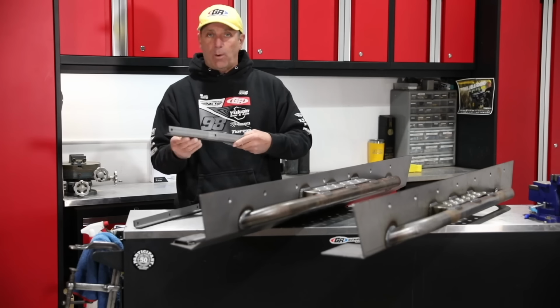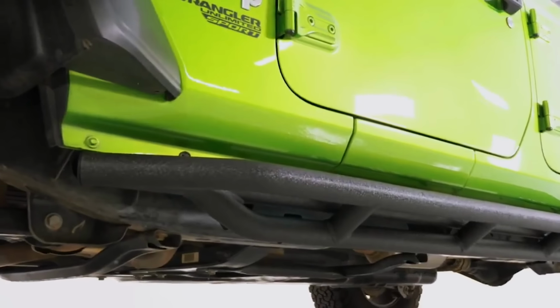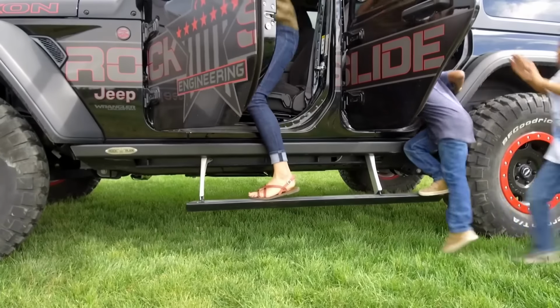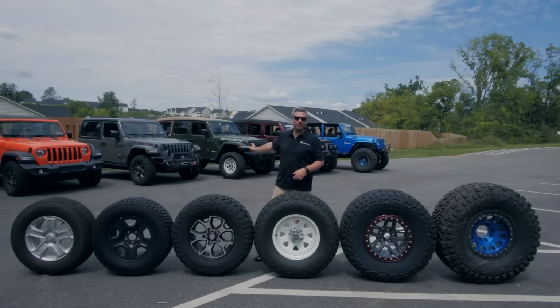Hard to beat. Everything so far has been about defending your Wrangler, but this next one actually transforms what your Jeep can do. And experienced owners almost always say to do this before anything else. Number 5. Better tires. The tires from the dealer were chosen for one reason.